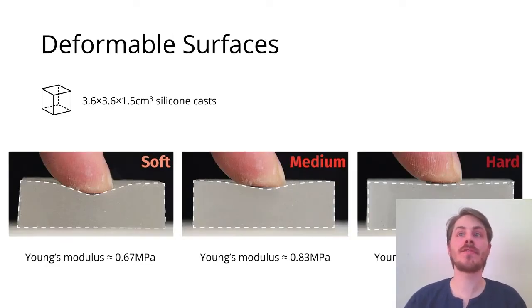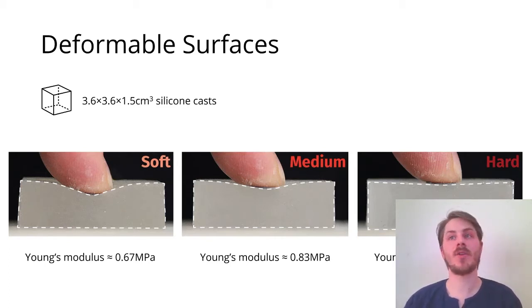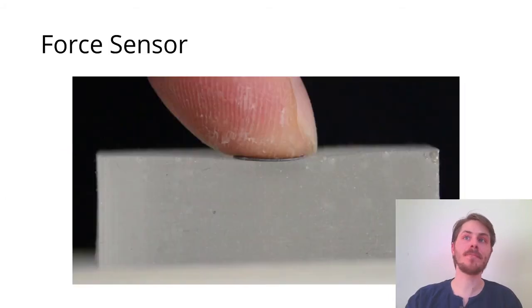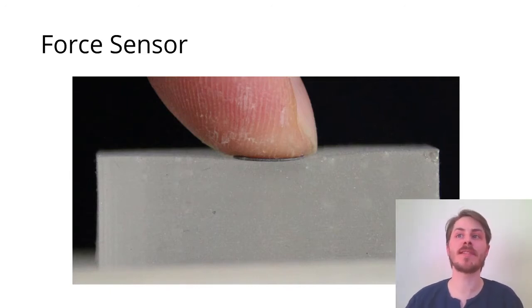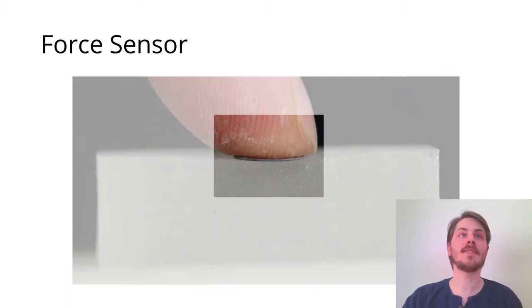To control the surface compliance, we cast 3 silicon samples with approximate Young's modulus. We chose these measures empirically as they felt equally distant in the perceptual space. To sense the pressure applied on a surface, we used a force sensing resistor, or FSR, with a 5 mm diameter that we placed above the surface and below the user's finger, as you can see on the picture.